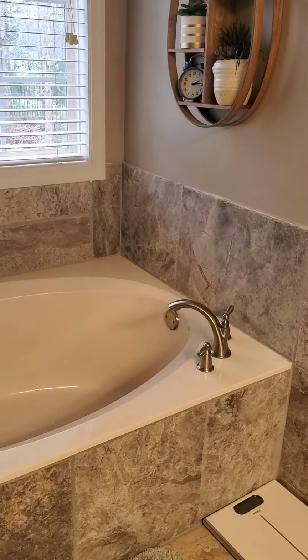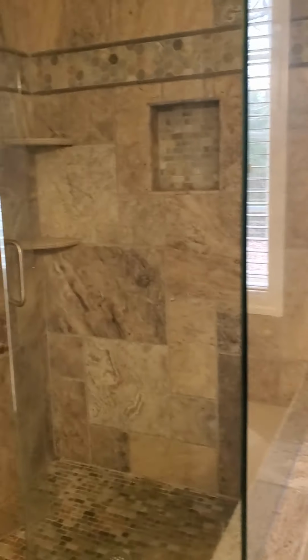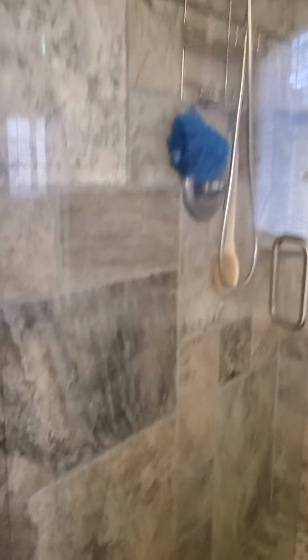Garden tub. Look at the tile surround. I love the shower. Huge master closet. Huge. And this looks like, yeah, this is a huge closet. Okay, I'm going to step on their rugs with my shoes. Okay. So then we come down here.